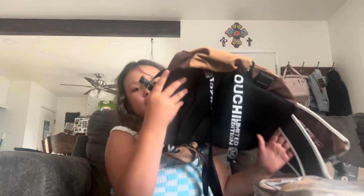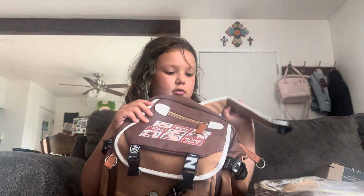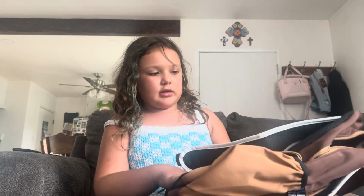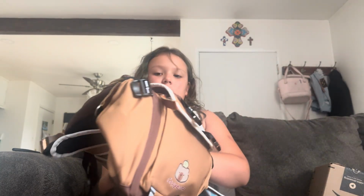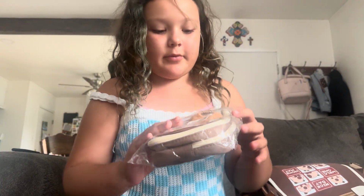First off is my backpack. This is my bag that I'm going to wear. It comes with this, so it doesn't open. Okay, this is going to be first. It has a very soft touch. It's waterproof. No, it's not waterproof. And I get my other one. I would have opened it.